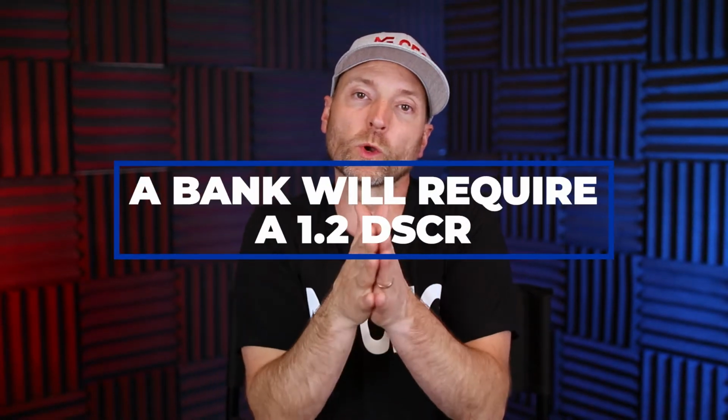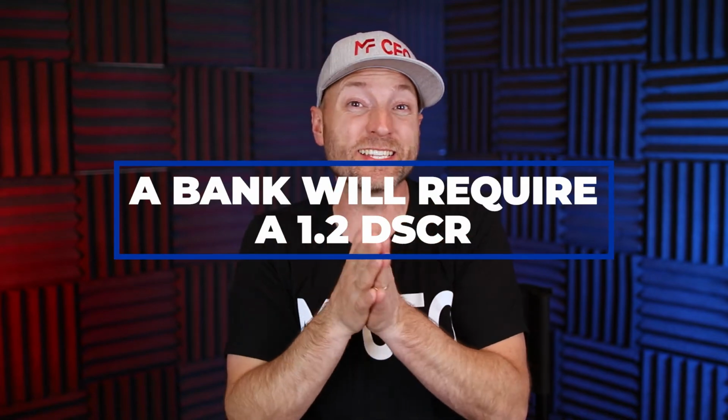The third thing you need to realize as you're going to get a loan is a bank will require a 1.2 DSCR. DSCR stands for Debt Service Coverage Ratio. What they want to make sure is the profit of the property is higher than the debt you'll have on the property. And 1.2 DSCR means they want the net operating income to be 1.2 times the debt on the property, meaning the principal and interest of the loan. So when a bank asks you to pay the mortgage, the principal and interest, they want to make sure your net operating income is 1.2 times that amount.